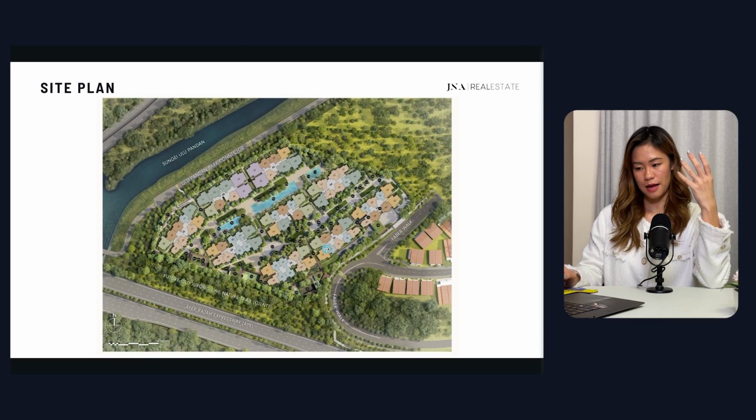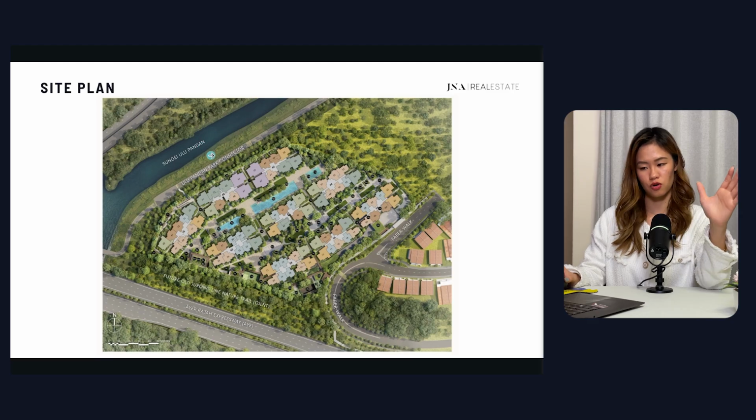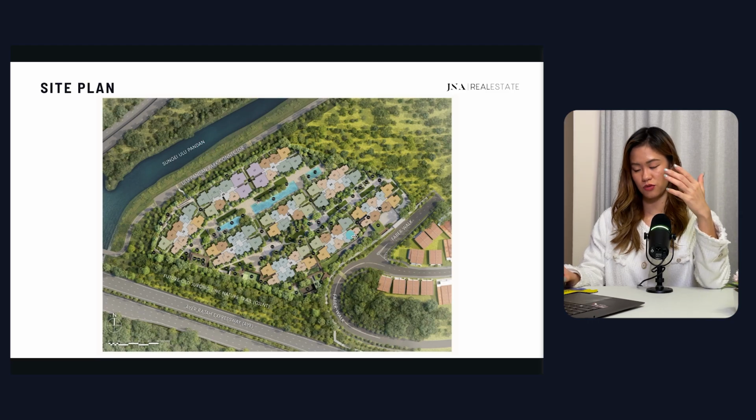So if we look at the site plan, we're looking at predominantly 2 facings. So we have 9 blocks of 5-story high for each block, and the first facing is actually northwest facing. It's towards the Sungai Ulu Pandan, towards the Jurong Lake District area. And then you have another which is southeast facing, which is towards Faber Walk.